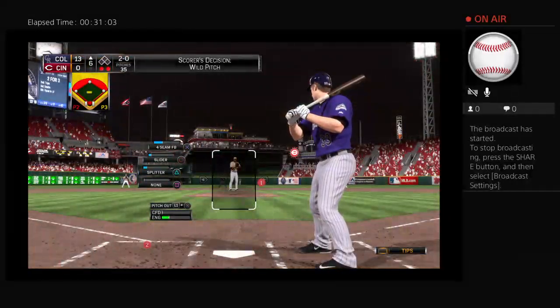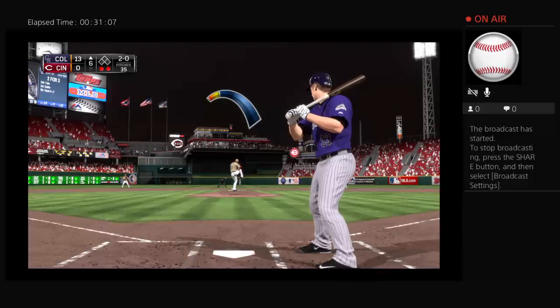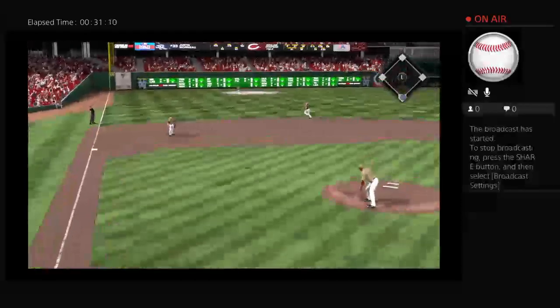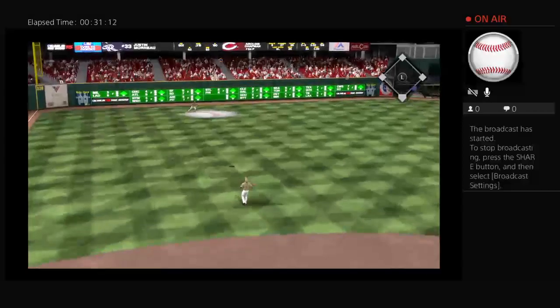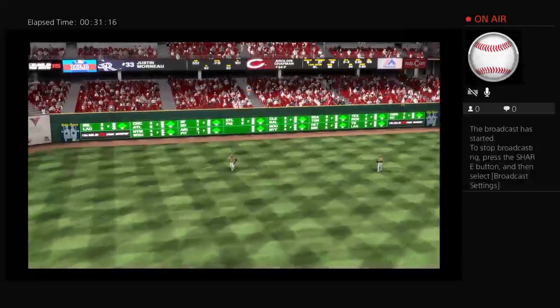Already 24 pitches to this point in the inning. 2-0 on the way. And he swings on the 2-0 and sends a fly ball into straightaway left. And he'll get there in plenty of time to put this one away, and that ends the inning.